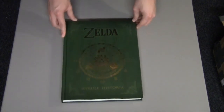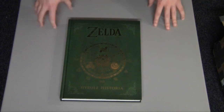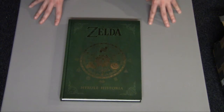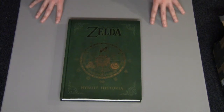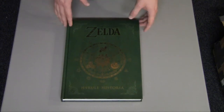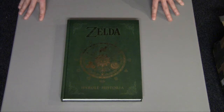So yeah, after that little weird turn of events, I have procured The Legend of Zelda Hyrule Historia. Now, when I first heard this announced for Japan, I was extremely excited. I really was looking forward to maybe importing this, but unfortunately the prices, as you may know, for imported books in Japan are sky high, considering you also have to pay enormous amounts of shipping just to ship a book over here. So I was a little saddened by that, and I knew I would save up someday to get enough.